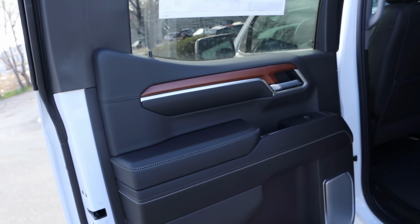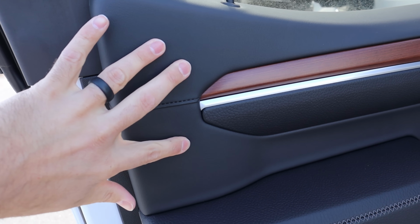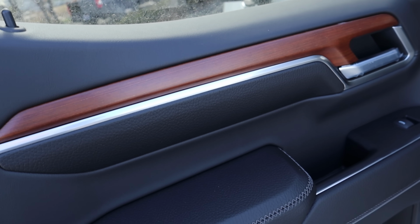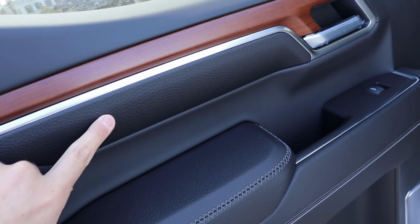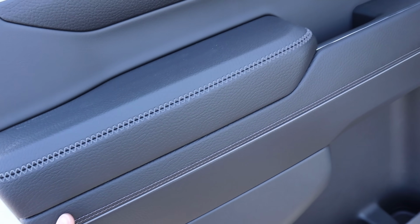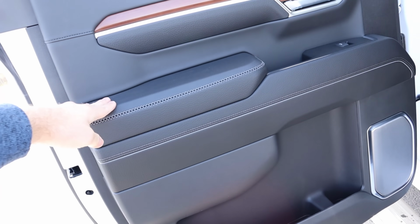So here's the door panel on the new Denali. You guys can see here the leather trim at the top, notice the wood trim there. And I like how they didn't go for a high gloss finish on it. And then you can see the silver trim down below. And then we've got the leather trim here. And then notice the stitching. And then down below it's got that double stack design.